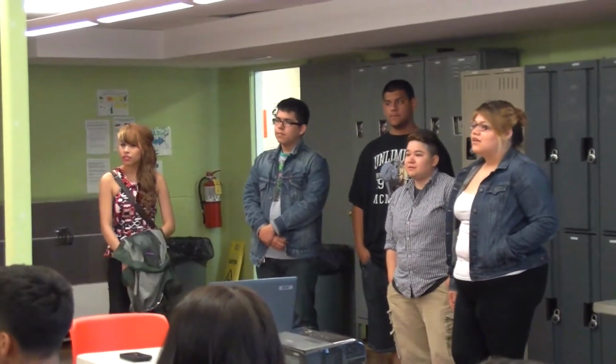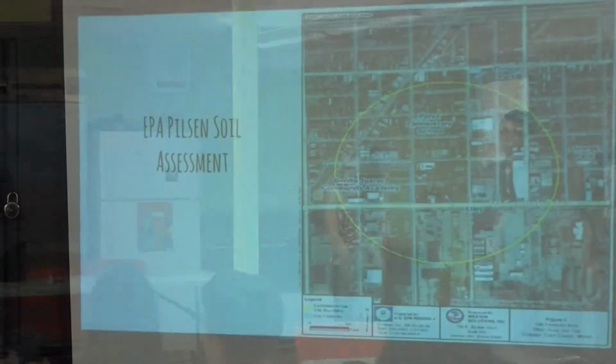You were mostly focused on Black. So the Environmental Protection Agency, EPA for short, actually did some of their own soil testing in the Pilsen area. And this is an aerial image of the area where they did some of that testing. One of the areas where they did testing was the Lozano site, which is located at 947 West Coltrane Street.